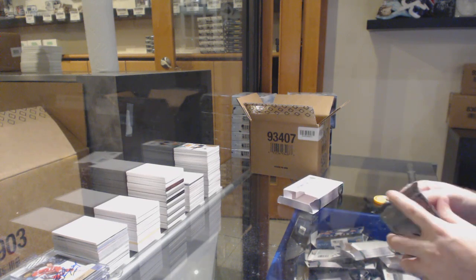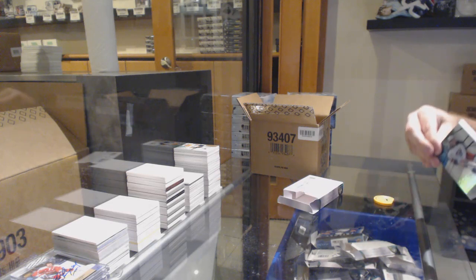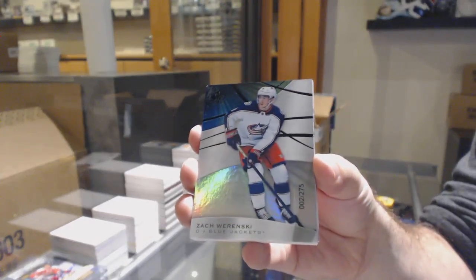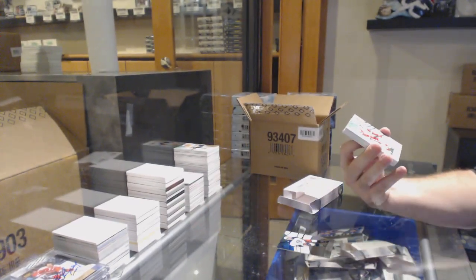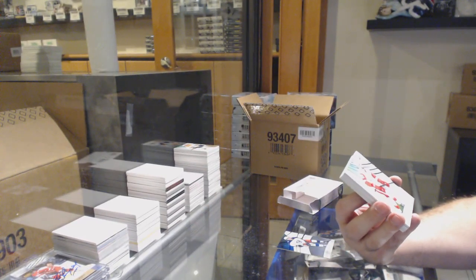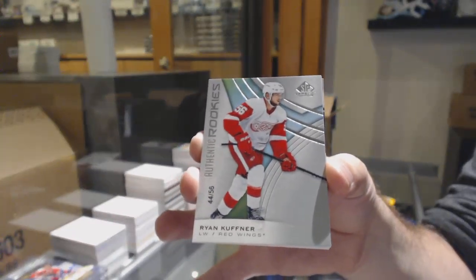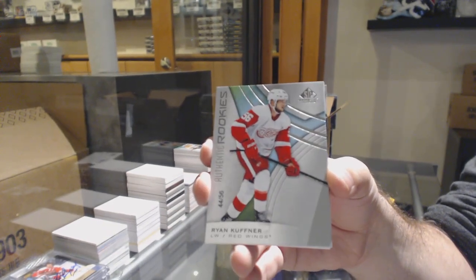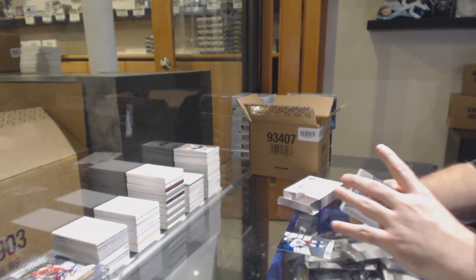You're ready to refresh. And as I said before, it will not be in the current group break section. There will be a sub tab right below it saying SP Authentic. 275, Zach Werenski. I just don't want it bogged down in the group break section. For the Red Wings, rookie number to 56, Ryan Kuffner. But I will give you guys all the links for SBA once they're launched. And then I'll let it sit. I hope to God the site does not crash, and we'll go from there.